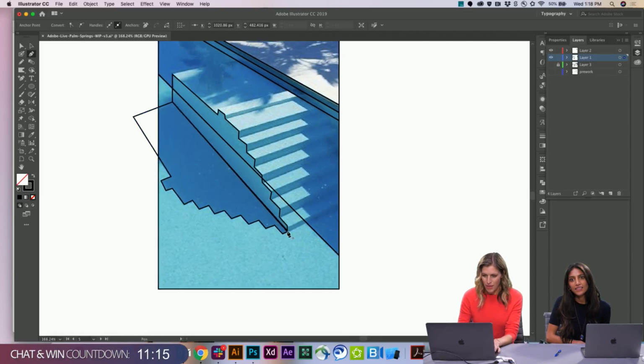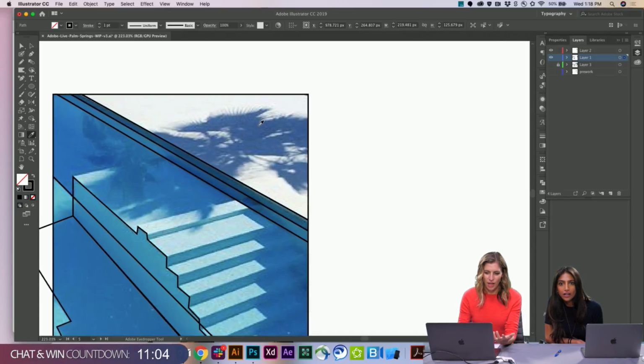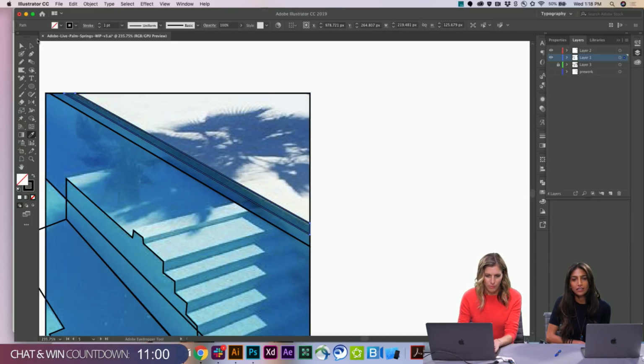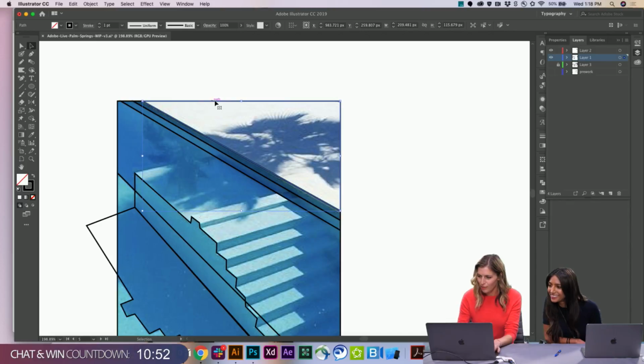So this is the shadow. I will do the steps and this other shadow as well. But we can start by, you just click on it, press I for the eyedropper tool, and then sample that color. Oh, I selected the wrong one. Looks kind of cool to throw in a stripe, but not the objective. Not the objective, but it's fine.